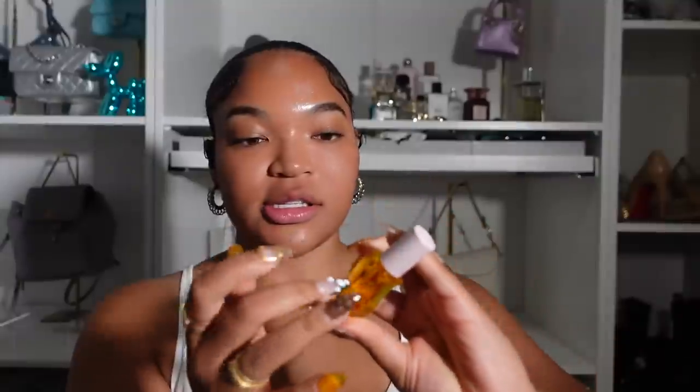I got the Gisou lip oil as well. Hold on y'all, let me change this light. Let's see how this looks. I really like the Gisou hair perfume, and I ran out of it, but I wanted to see what the lip oil is giving. And this is glass, I guess. Let's see. Oh, okay.